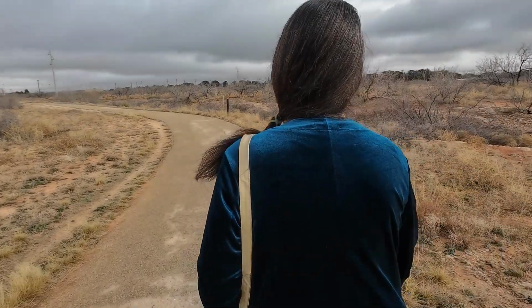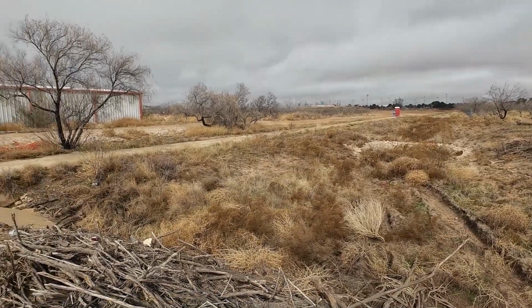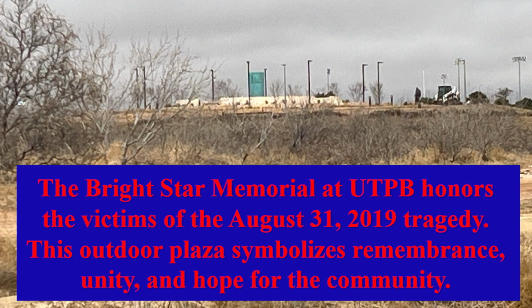The weather all week remained cool, windy, and gloomy, but we made another attempt. As we got closer, we found more orange safety fencing blocking the path from that direction and saw construction equipment moving about the memorial. We tried.